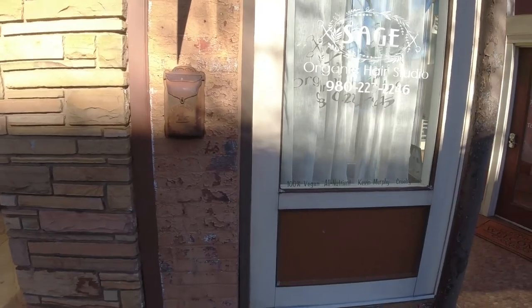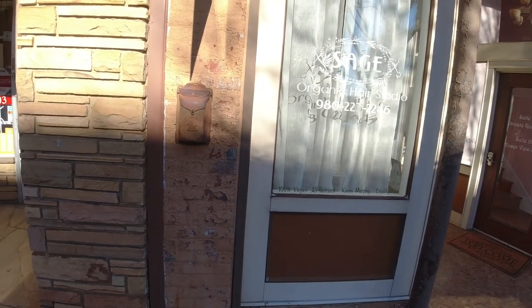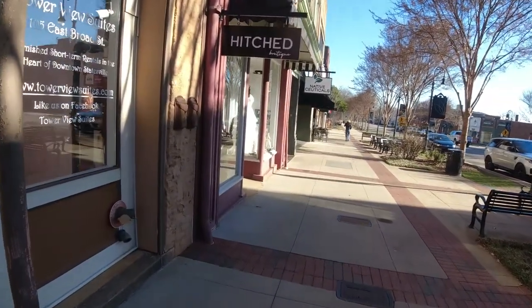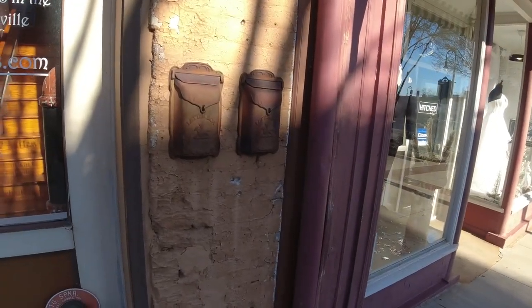And there's also little things like this. Check out the old mailbox. That thing's probably been there for ages. Got the little Pony Express looking emblem on there too. That's pretty cool. So you've got two more over here. So these were the businesses' mailboxes at one time. They're still there. Those things look like they're in great shape too.